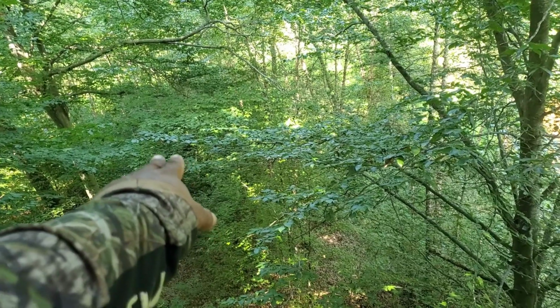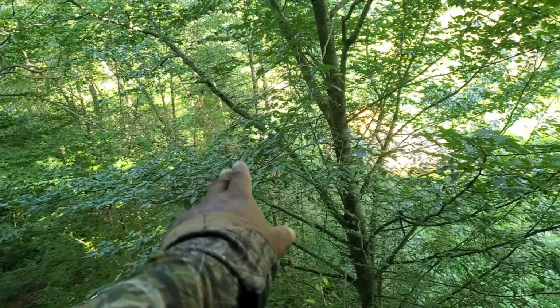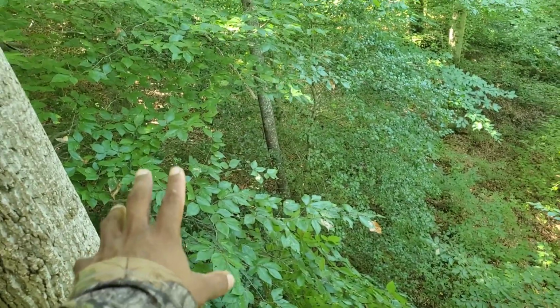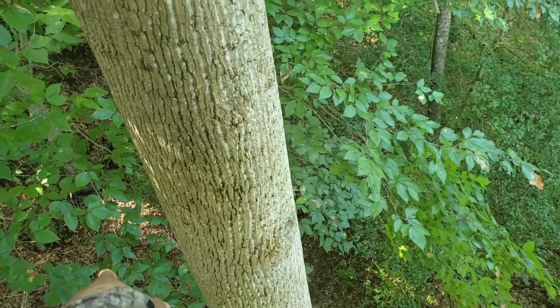I still got to cut a little shoot lane through there, and I might put one right through there where they're coming and crossing. And then you got a trail, which I'll probably leave as cover for when I draw, and cut out this little section right here to shoot them right here.